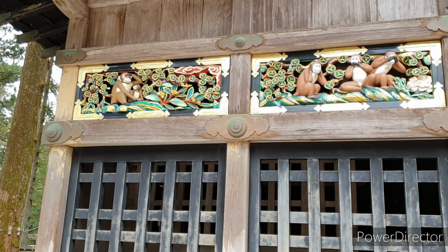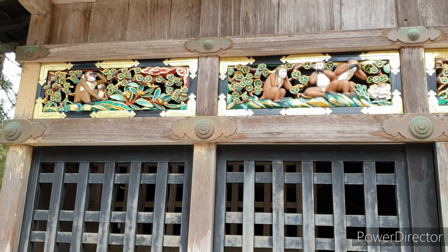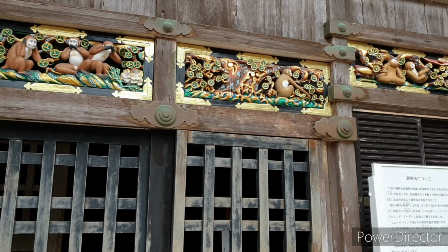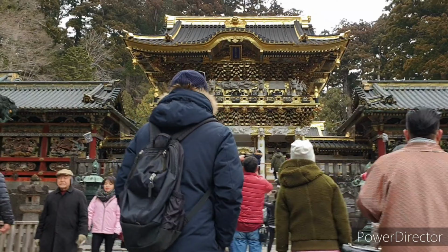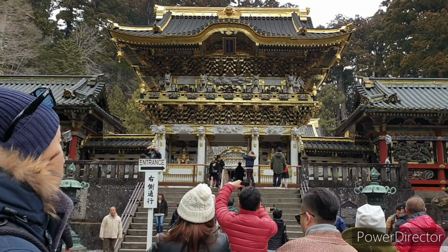So here are the famous monkeys. Says, see no evil. Speak no evil. Hear no evil. And we're going up to the... I'm not sure if this is the mausoleum. Yeah, look at this, guys. So intricate.